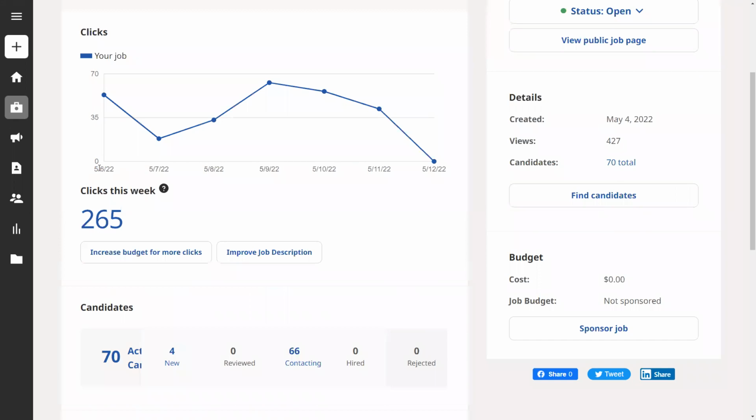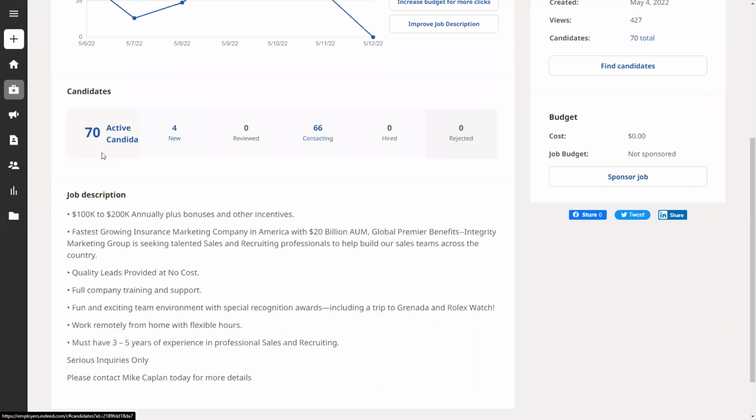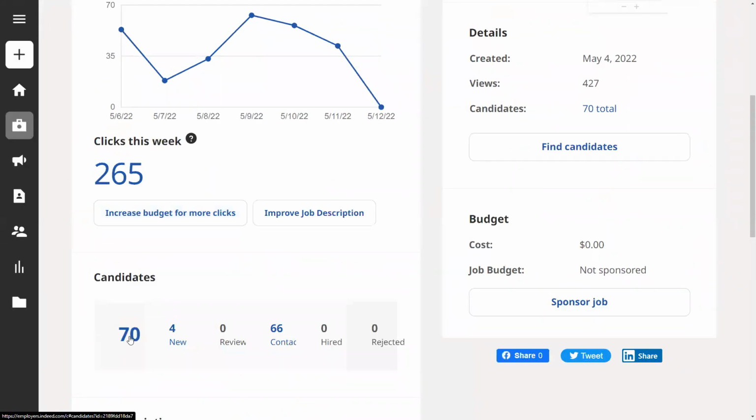But since the 6th, which was 7 days ago, I have 265 clicks and 70 active candidates. When I zoom in, it doesn't look right, but I have 70 active candidates who have actually applied to this job and 265 total clicks. That might be one person clicking 265 times. That might be 265 different people clicking once, any combination of the two.